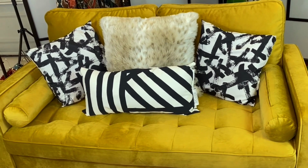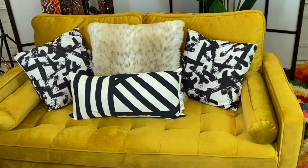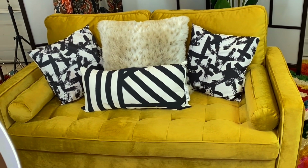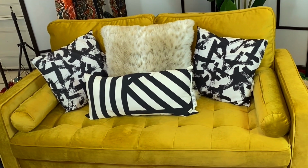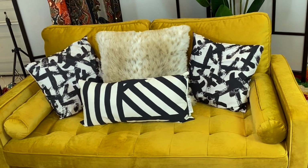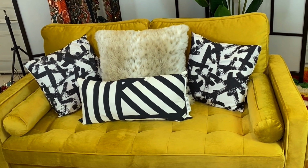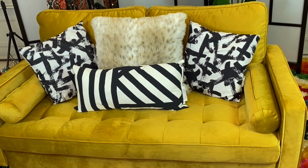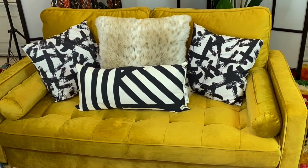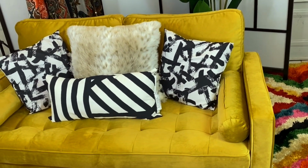I got this love seat from Walmart. It's not available in stores. I believe it's only available online. Got it for about $200. And basically this whole studio has been decorated around this love seat and also the rug. Actually, the whole studio has really been decorated around the rug, which I'll show you in a minute. It's really, really nice.